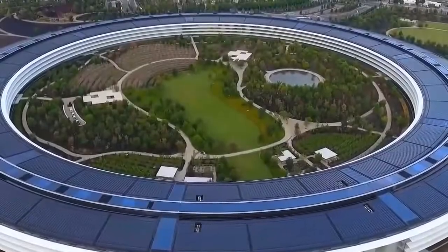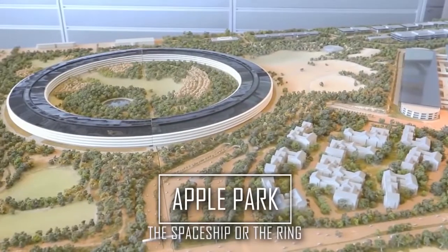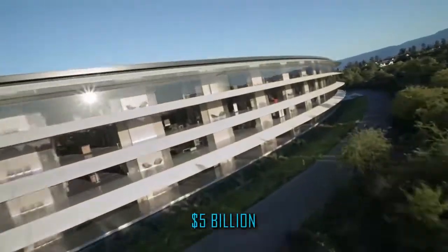This giant futuristic building is an entire campus dedicated to Apple. Known as Apple Park, the Spaceship or the Ring, it is a $5 billion building that was finally completed in 2017 and has room for 15,000 employees.